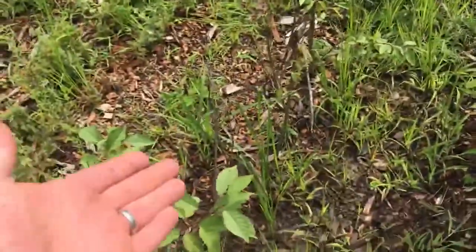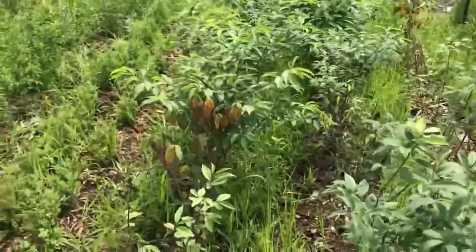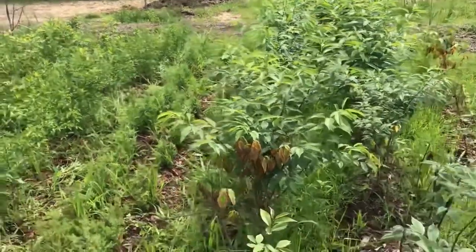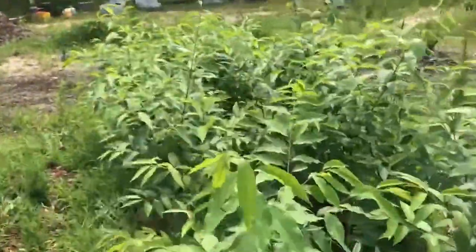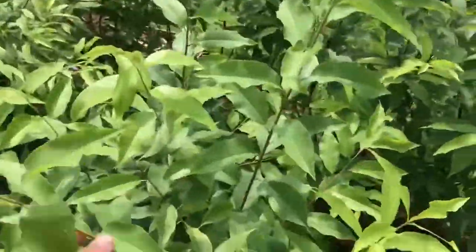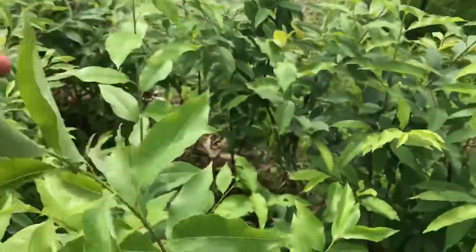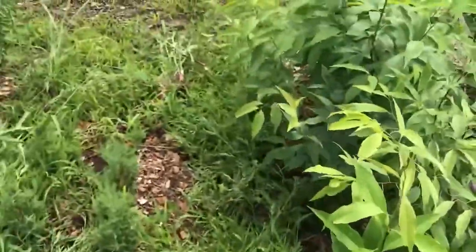But like I said, there's some in here that died off. Some here that died off. There's a couple dead ones in amongst the good ones, but for the most part the good ones look really good. Some of them have already doubled in height. Heck, that's almost 4 foot tall there on that one. And they look good. The leaves are healthy. They're getting up above the weeds, which is great.